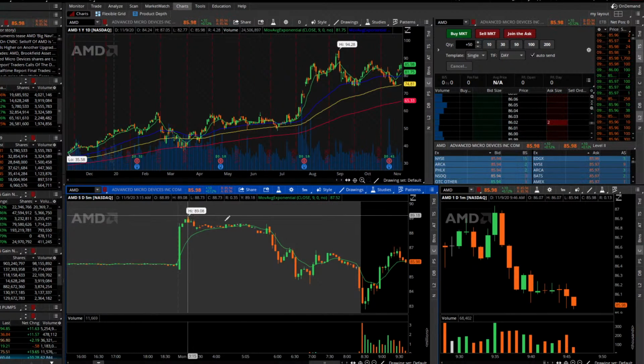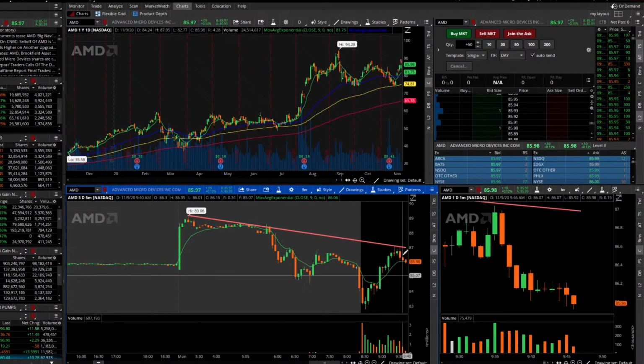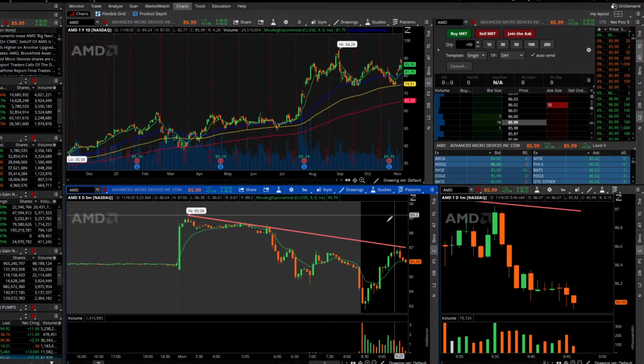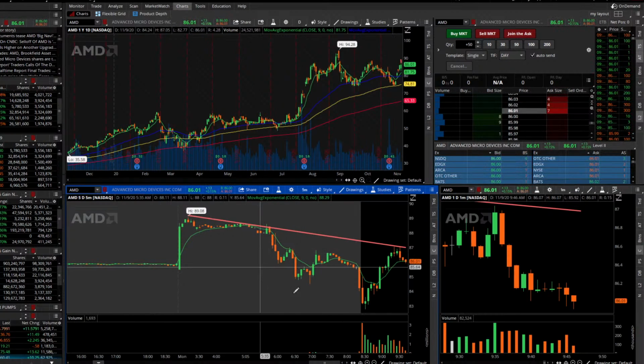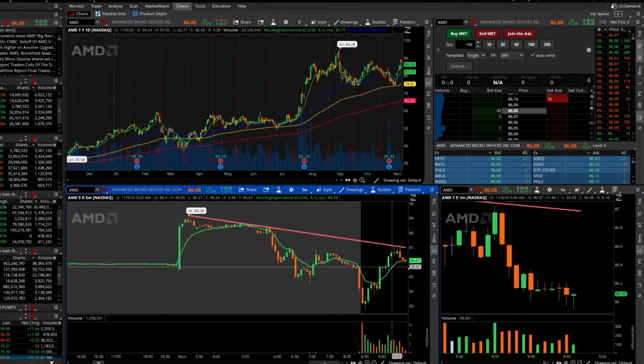At the moment, you've got this downtrend that you'd want to see break. Once it gets over 87, you know, it might move up. But at the moment, for today, it's in a downtrend.